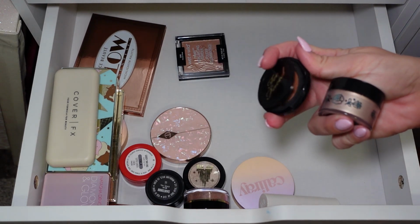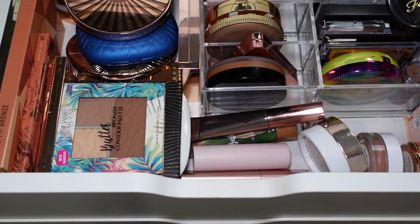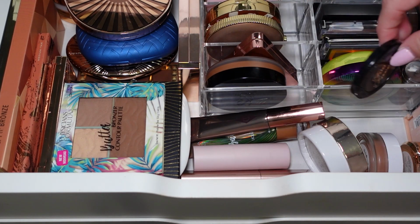This isn't even a highlighter, it's a bronzer. So that goes up here somewhere.